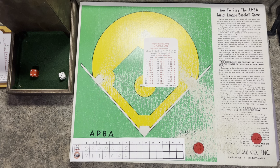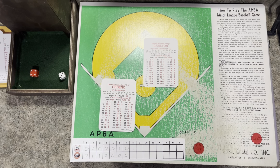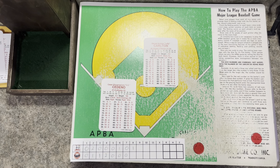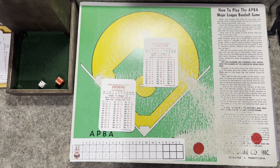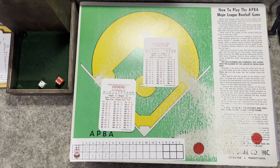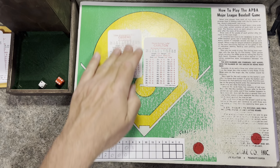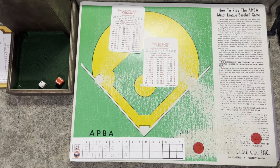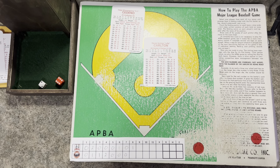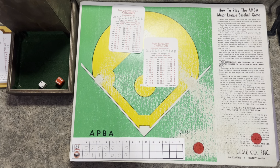Sedano is due up. Sedano, 0 for 3. And the pitch. 22 is a 0. That's a hard hit ball. And a 62-6, that's hard hit to the gap in right. He is flying around first. He is standing up at second with a double. Sedano, double number 9 on the season. And Houston has a runner in scoring position with only 1 out.